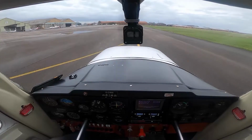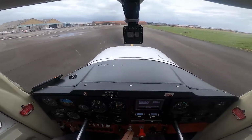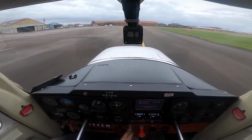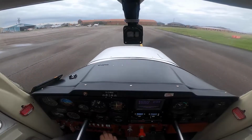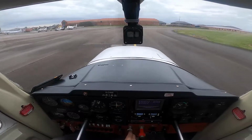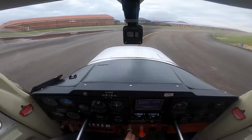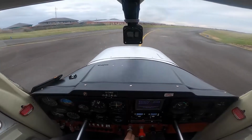Golf Oscar Romeo Lima, turning final. Golf Romeo Lima, roger, continue approach. Continuing approach, Golf Oscar Romeo Lima. Golf Romeo Lima, 28, clear touch and go, 250 degrees, 9 knots. Clear touch and go, runway 28, Golf Romeo Lima.